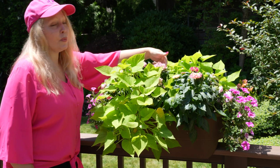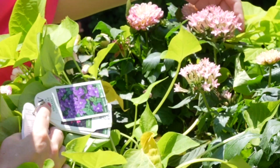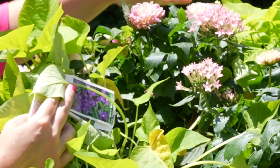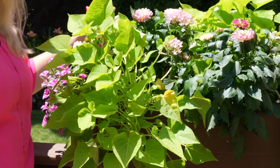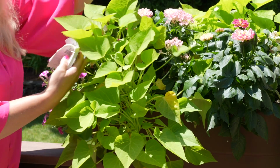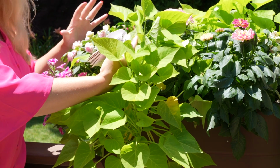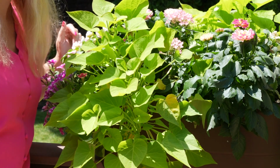Coming up in the center, which is going to get much taller, I'll show you here, are our pentas, our star flowers. They're looking really good also. And then of course our sweet potato vine is just like, whoa. Once again, just like in the last one, our Double Impatiens, they're holding their own, but they're barely holding their own. So we'll see how they continue. Let's keep going.